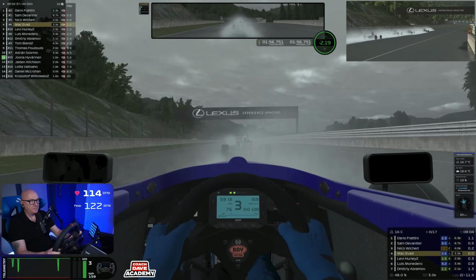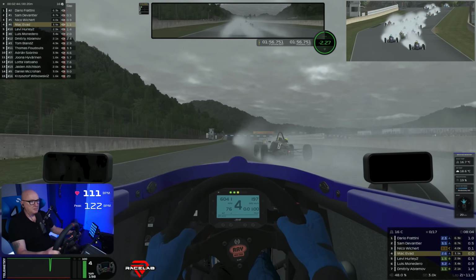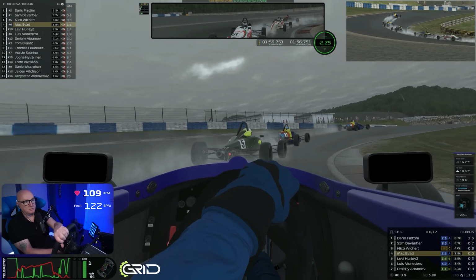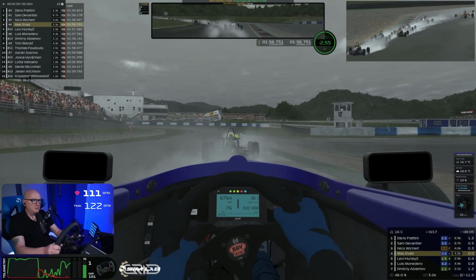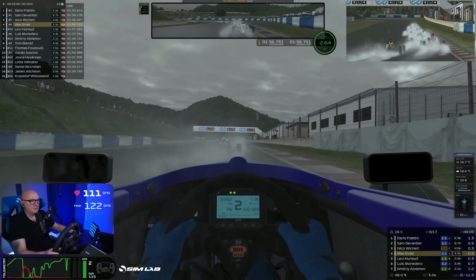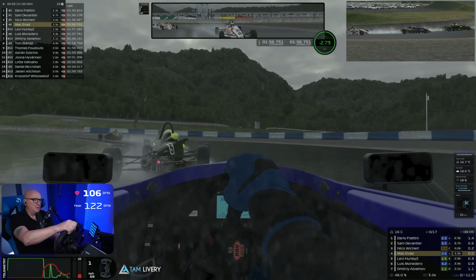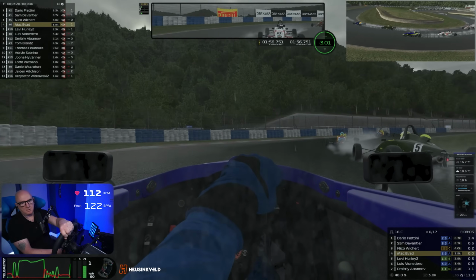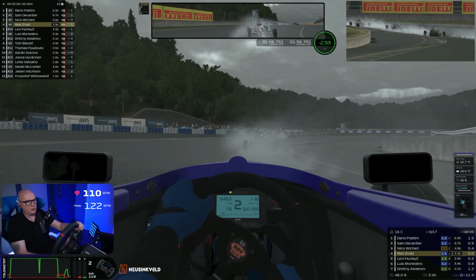Stop. Left, oh. Clear left. Sorry, Nico. This is ridiculous. Car up, clear right. I'll have to cover that off. I'm taking my conventional line when I'm the only person on track.